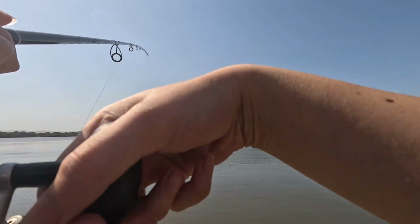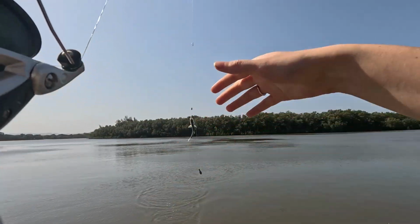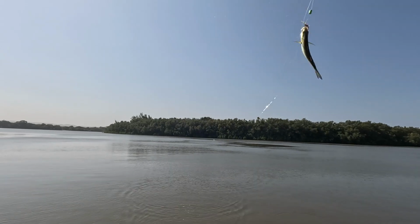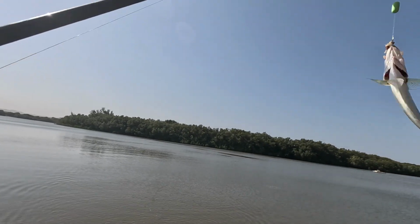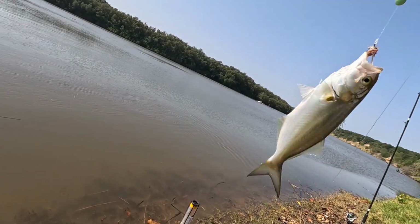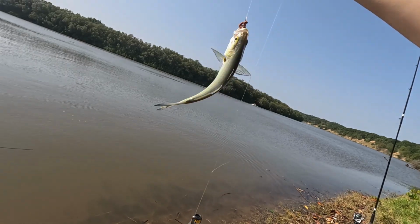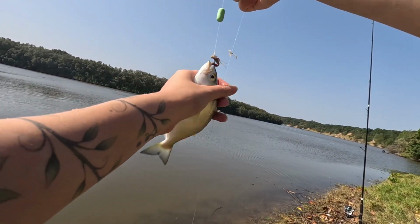Something underwater. Yeah. Good. No. I know, it's bad again. Yeah, another shad. Got another shad, and the shad are back. Nice. Hopefully we can catch one at size.